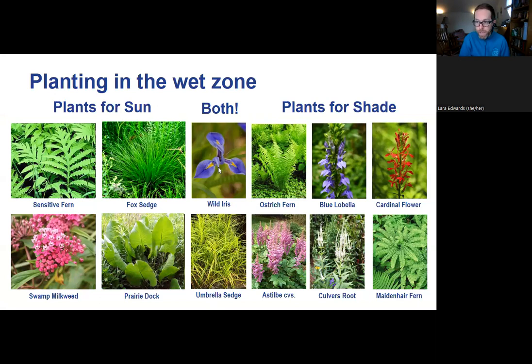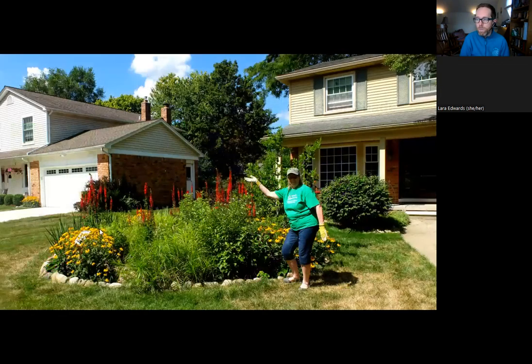These are invincible plants in rain gardens. They can handle full sun, full shade. They can handle 3 inches of water most of the year. They can handle drought. So these are our go-to invincible plants on the bottom, great ground cover textures. And then there's also a bunch of other great, beautiful native plants in here, from the lobelias, blue lobelia, cardinal flower, ferns, maiden fern, ostrich fern, sensitive fern, swamp milkweed, beautiful native plants that look great in rain gardens.